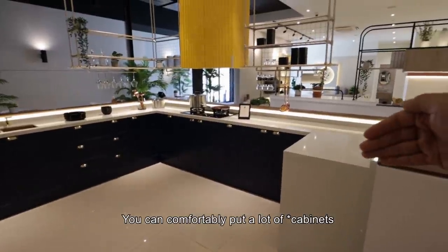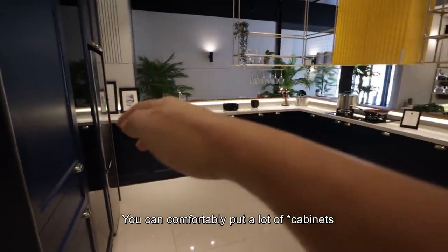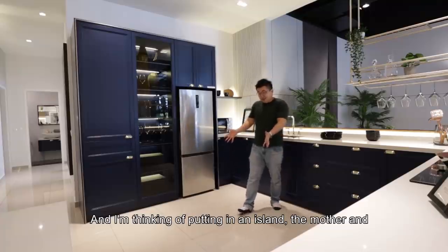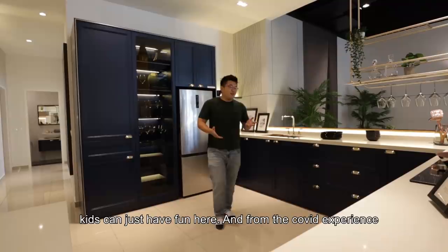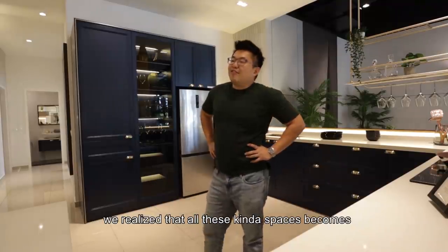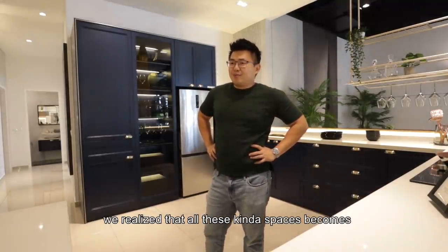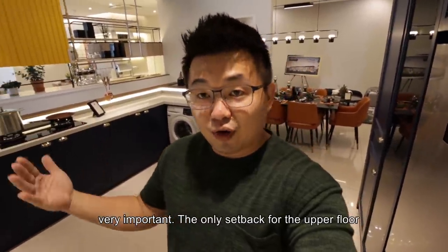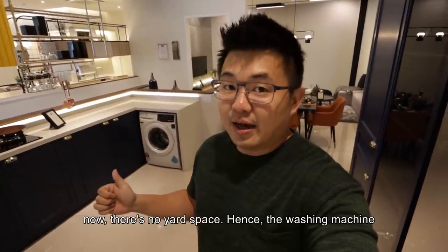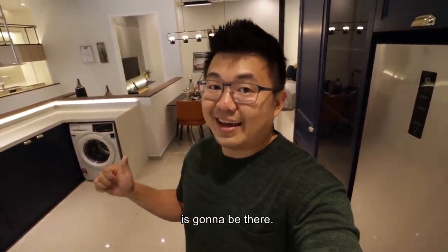You can comfortably put a lot, and I'm thinking, right, I can even put in the island, and the mother and kids can actually just have fun here. And from the COVID experience, we realized that all these kind of spaces becomes very, very important. The only setback for the upper floor now, there's no yard space. Hence, the washing machine is going to be there.